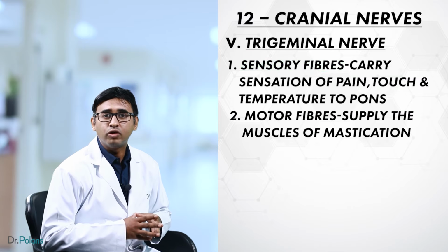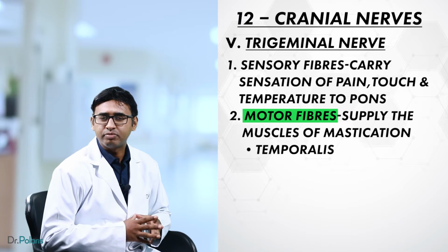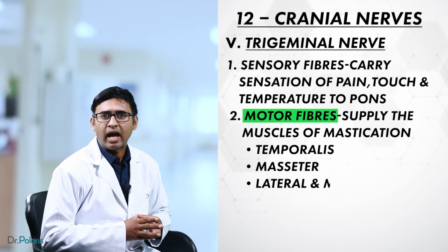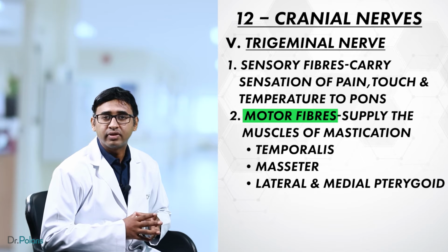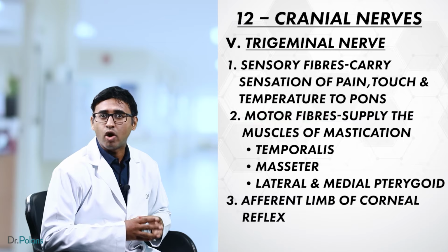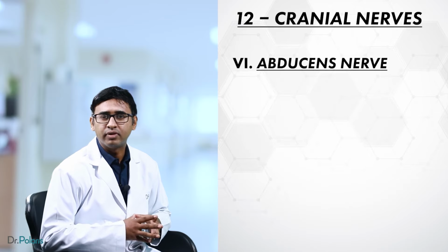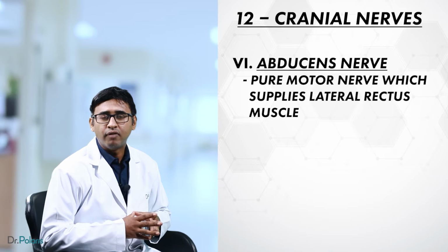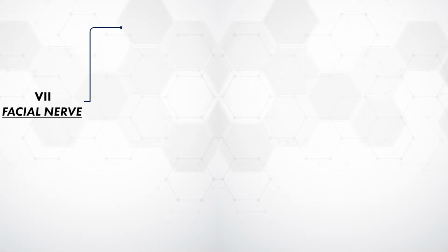The trigeminal nerve also has motor functions. It supplies the muscles of mastication, namely the temporalis muscle, the masseter, and the lateral and the medial pterygoid muscles. It also serves as the afferent limb of the corneal reflex. The sixth nerve, or the abducens nerve, is another pure motor nerve which supplies the lateral rectus muscle of the eye.